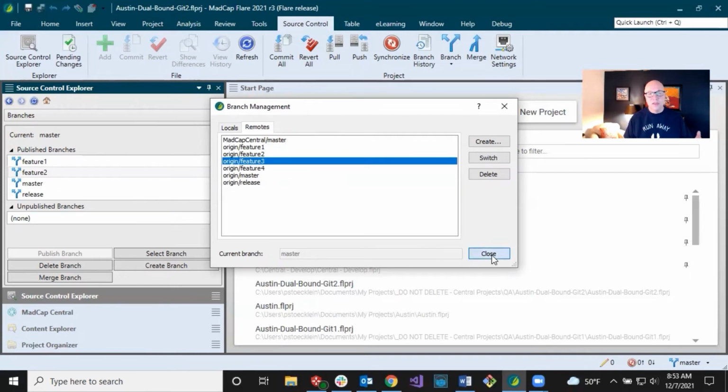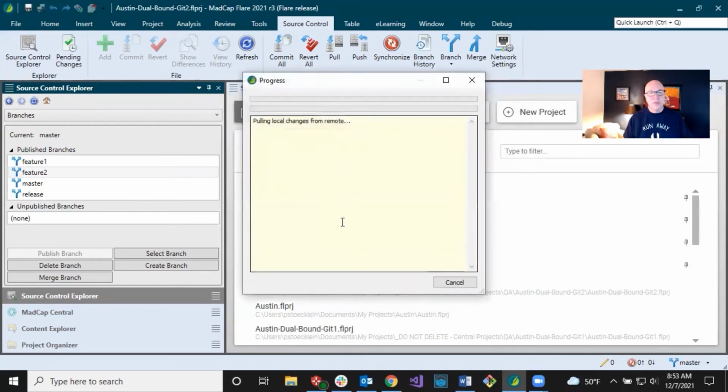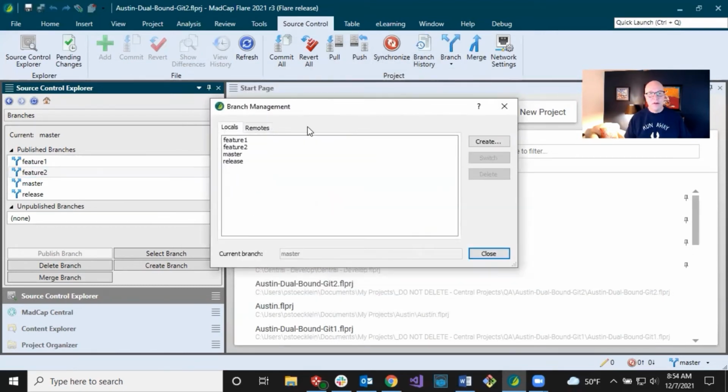Well, the first thing that you always want to do really is do a pull. All right, going to do a pull from origin, that first binding. It's just a good thing to do, just to make sure, just in case anybody else has any other branches that were up there remotely that you didn't know about. You want that to populate here in the branch management dialog. You want them all listed here. So there are no secrets. So I need to get feature 3 and feature 4.